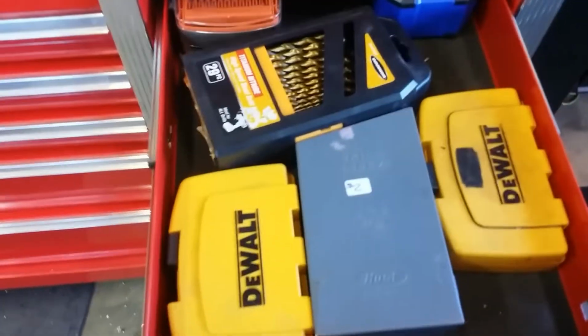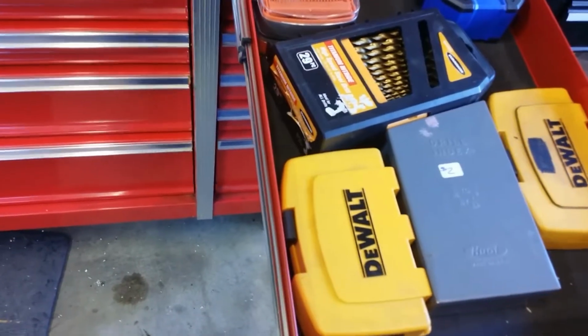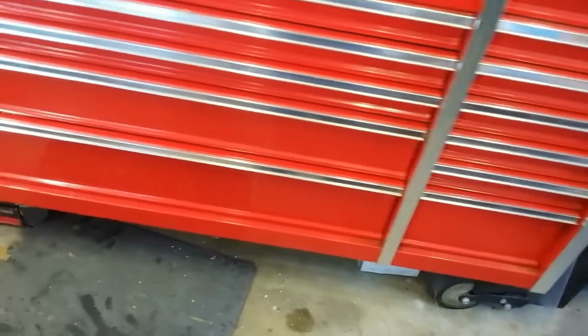I have a bunch of new organizers and stuff. I can put that in a deep drawer, and they don't have to take up a drawer like this, put it in a drawer like down there. So that's the type of things I'm going to work on.